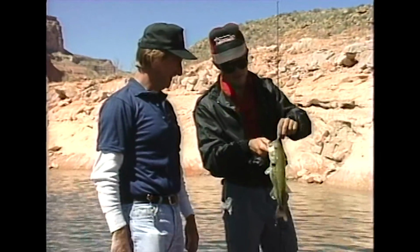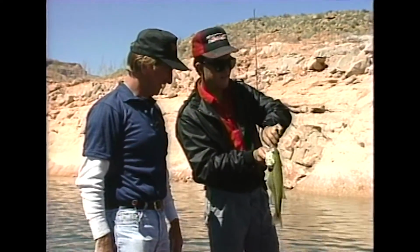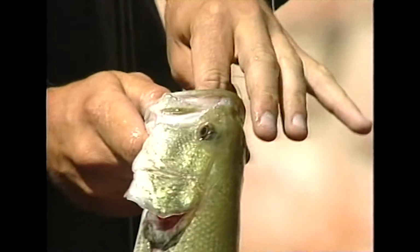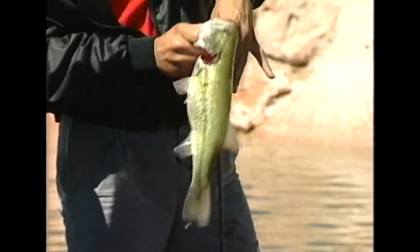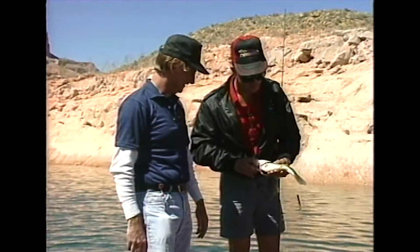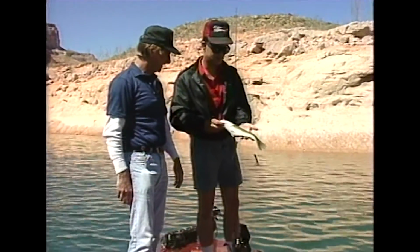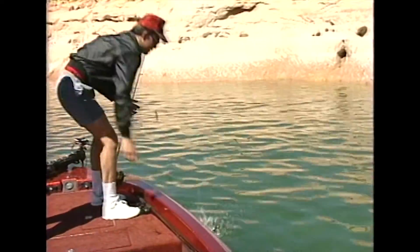Caught him on a pumpkin gitset, and looks like he ate it pretty good. He sure did. Look at that boy. Got a little mark on the side of him there. This fish looks like it still has its eggs in its belly. It's kind of fat. Little female. Coming up, rooting around, looking for a bed, rooting around for crawdads. Let's put that girl back. We'll let her go and try to get a bigger fish.